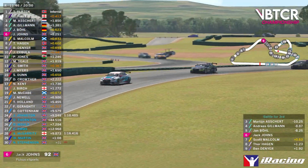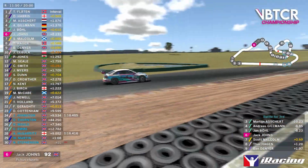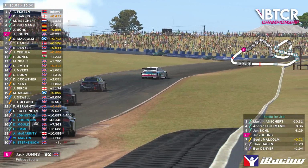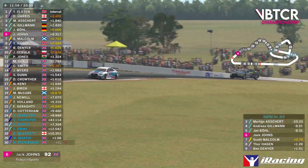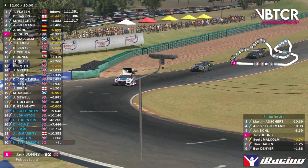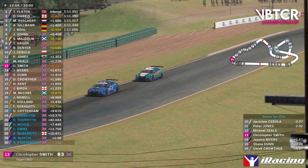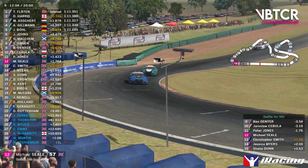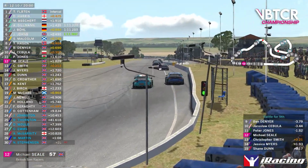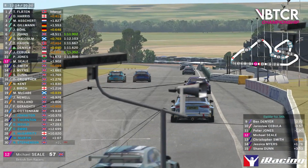Heading back up, and Jack Johns is really starting to drop off the group in front of him. That gap is now 8 seconds. The group behind him, nobody really seems to have an answer right now. Happy to almost sit behind. As we see Christopher Smith trying to find his way through. As they all both head across, trying to cover each other off.